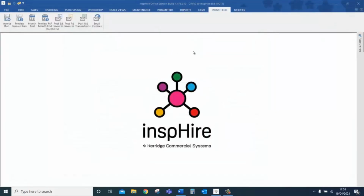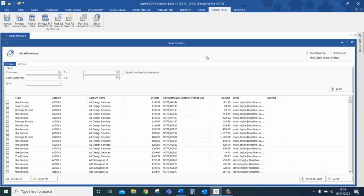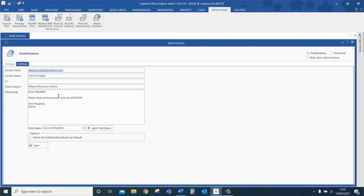However, if we are going to be raising several invoices, it could be tens, it could be hundreds of invoices in one go, as part of an end of month routine, what we can actually do is utilize the email invoices tab. Basically, against each of your account customers within inspHire Office, we tick a little box that just says email invoicing, so we know that that customer wants to get their invoices via email. We enter then, as you can see here, the contact's email, so that might be accounts at, and then you can see it's broken down. This screen has been populated by that invoice run we have just done.